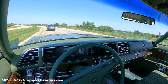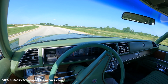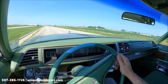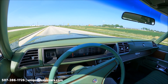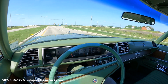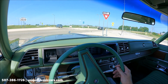Looks like I found the slow car again. Let's go around him. This Buick is an automatic on the column, so it's super easy to drive. The Electra, one of the full-size Buicks, rides very luxurious. Our windshield wipers are working, the radio also working. Strong and immediate. There you go, see it. Fold down armrest in the middle of that bench seat. It's like sitting on the couch at home. Very relaxing to drive these big, comfortable cars.